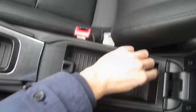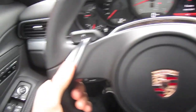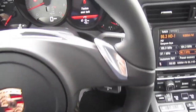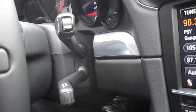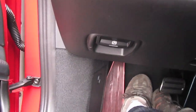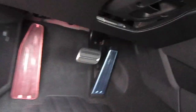Middle console storage contains 12-volt power outlet. Three-spoke leather-wrapped steering wheel with paddle shifters. Power parking brake at the traditional location. Tilt steering wheel column.